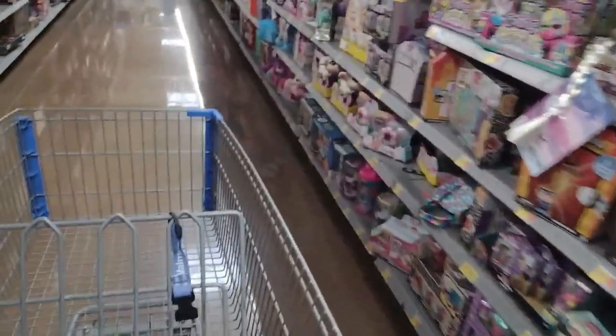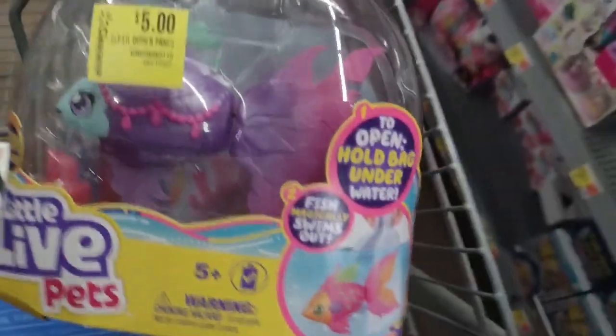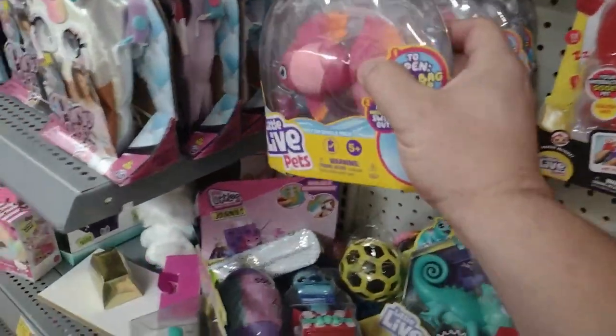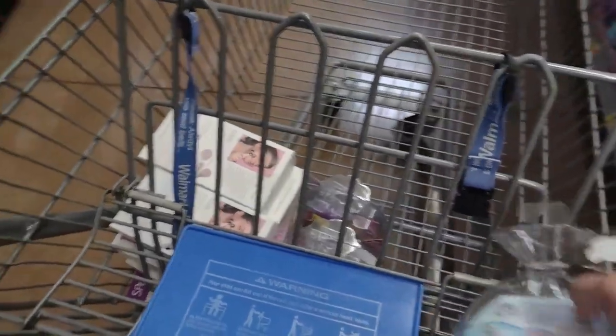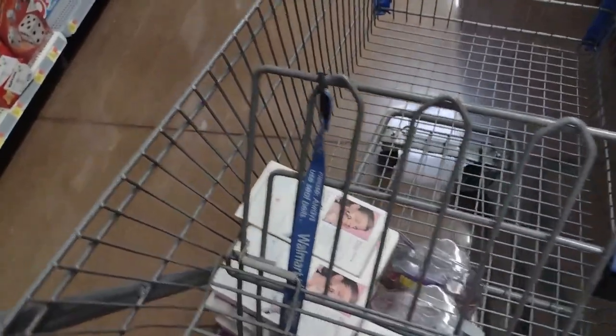All right, we're in toys. Bikes. I'm gonna look for these same little live pets also. I believe that they're specific too. So like this specific one. Let me check this one and see if it might be on sale. What the hell, man? See any other?